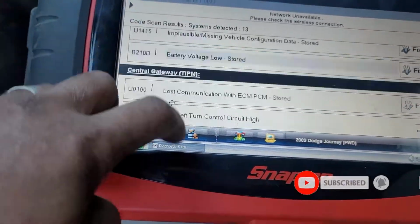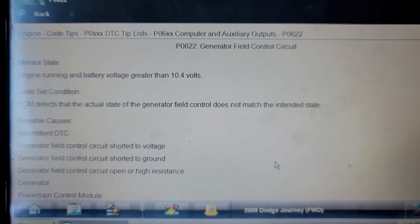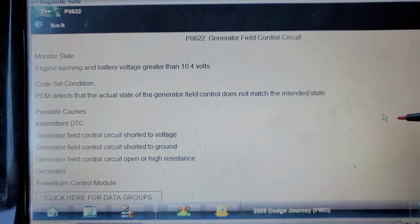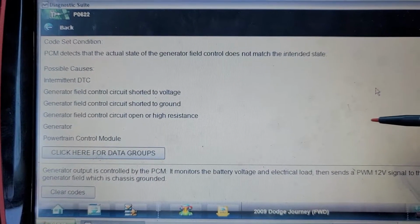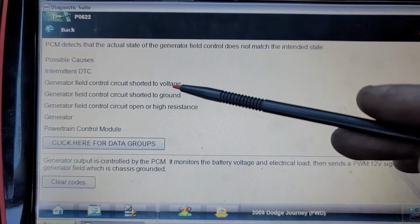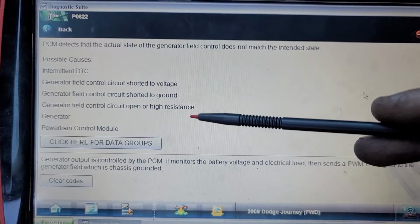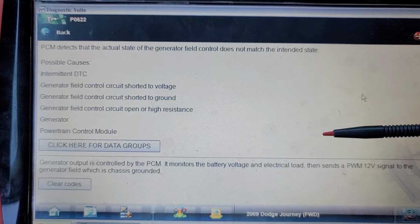this is our concern right now: P0622. Some description about the code. You guys can pause and read. Possible causes: intermittent DTC, generator field control circuit short to voltage, short to ground, or field open or high resistance. Generator, power control module PCM.